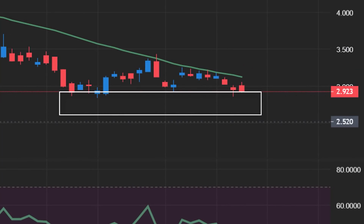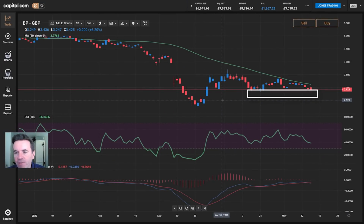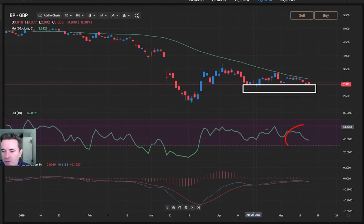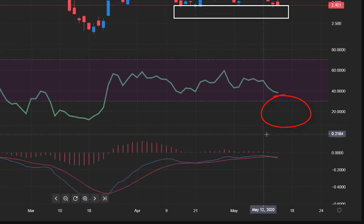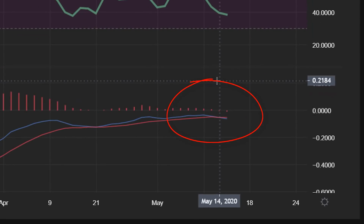So it's been a bit uninspiring over recent weeks. BP, looking at the RSI down here, not much really going on. The RSI is trading about 40%, heading towards oversold, but still some distance away. The MACD looks like it could be about to give a sell signal. I think it just has actually on the most recent day.